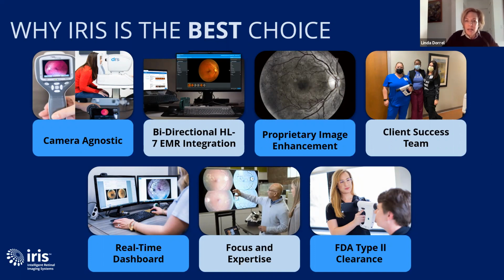As I touched on a little bit is the proprietary image enhancement. This is our software that we developed. It's what I would consider our sweet spot with our technology. And this is where some of our eye care providers say they can even see retinal hemorrhages. So we want to make sure that this really does improve the amount of pathology that's identified and improves gradability as well.